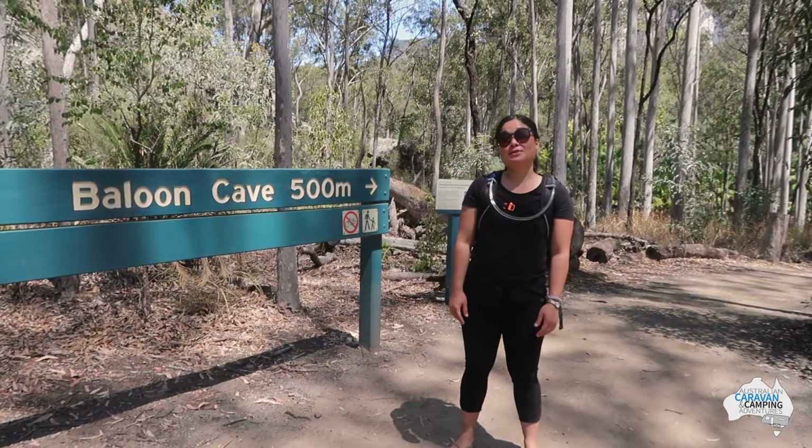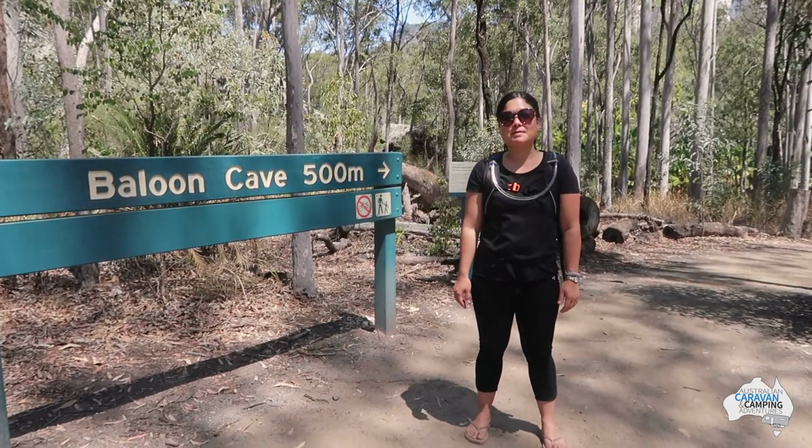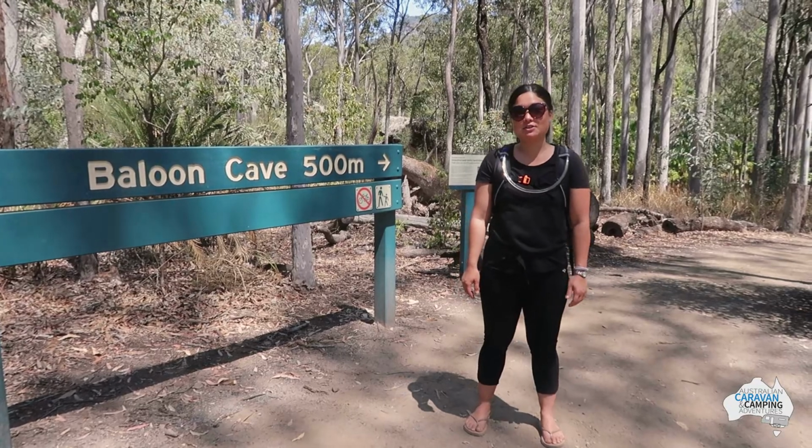Here we are at the Balloon Cave. So this is the first trail off of the main track, and it's so easy that I can even do it in a pair of thongs.